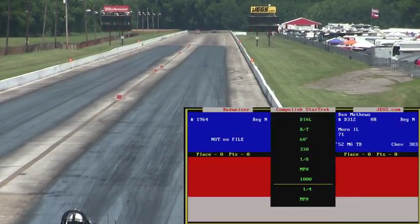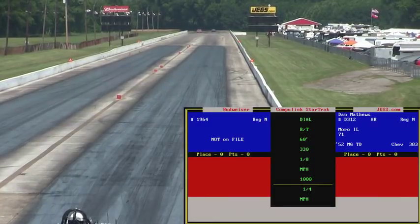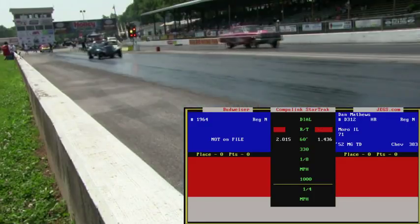In 1964, Ford had to come up with something to challenge the Mopars on the Superstock trail. They came out with the Thunderbolt, the 1964 Fairlane. This is an homage to that. Little MG replica here in the right lane with a 383 Chevy, Dan Matthews.